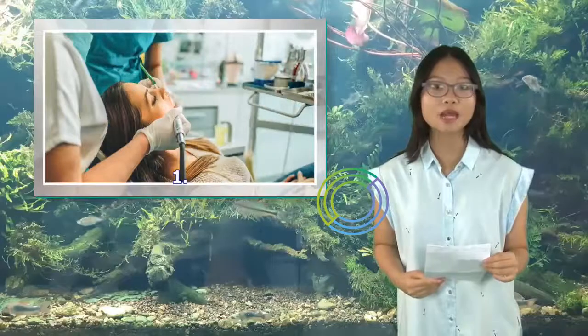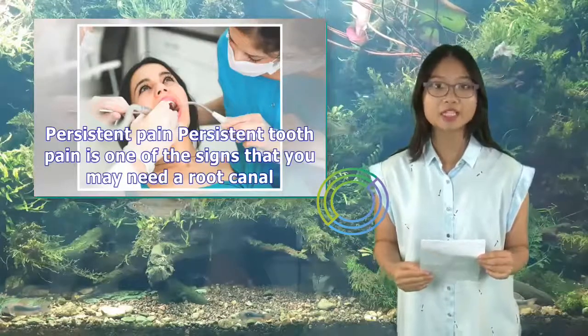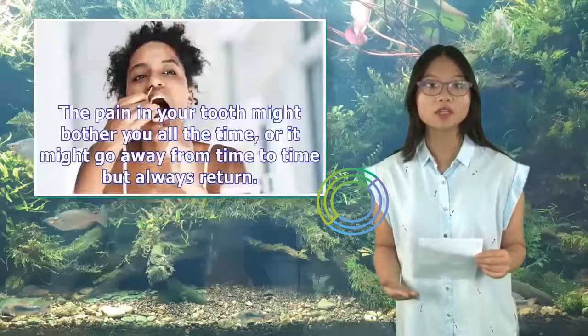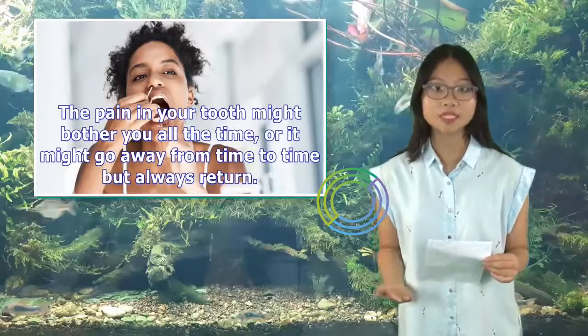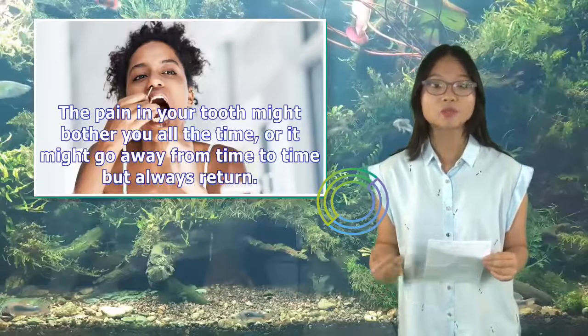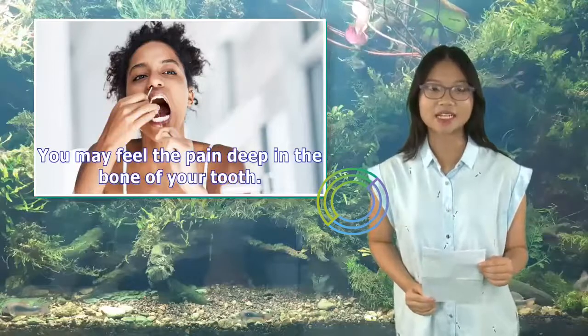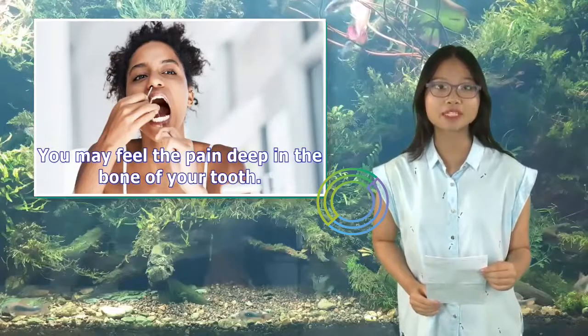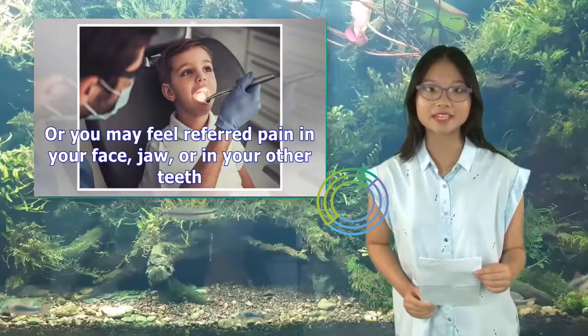1. Persistent pain. Persistent tooth pain is one of the signs that you may need a root canal. The pain in your tooth might bother you all the time, or it might go away from time to time but always return. You may feel the pain deep in the bone of your tooth, or you may feel referred pain in your face, jaw, or in your other teeth.